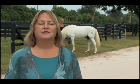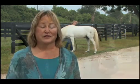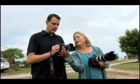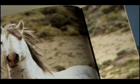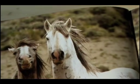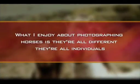Eleven years ago, I started Living Images by Carol Walker, photographing primarily horses. And now recently I've moved on to workshops and teaching and also doing books. What got me into it was I've photographed my whole life and realized that I could turn my passion into a business. What I enjoy about photographing horses is they're all different.